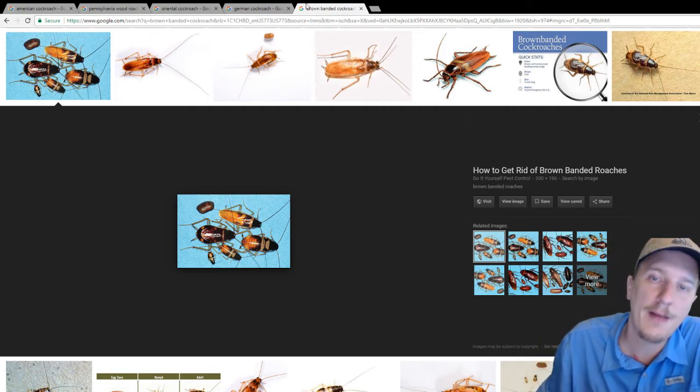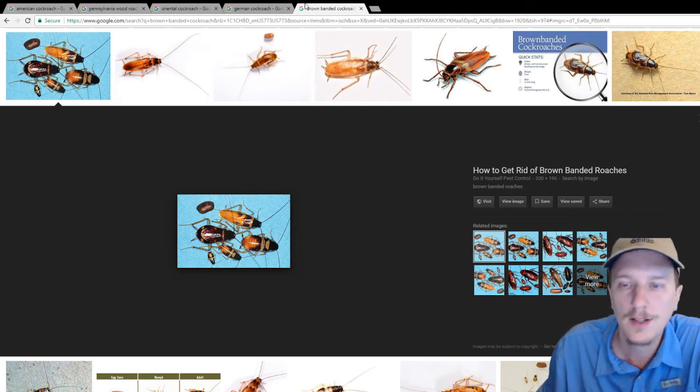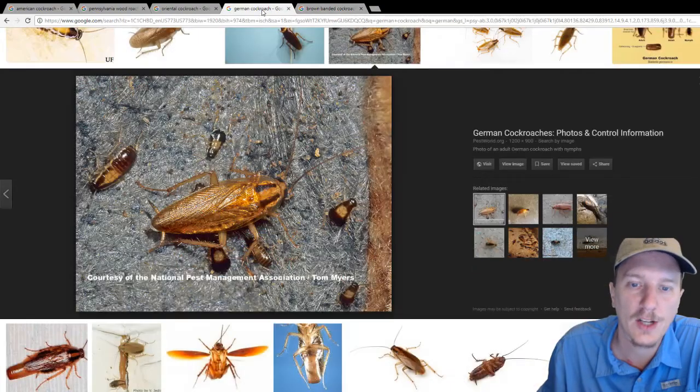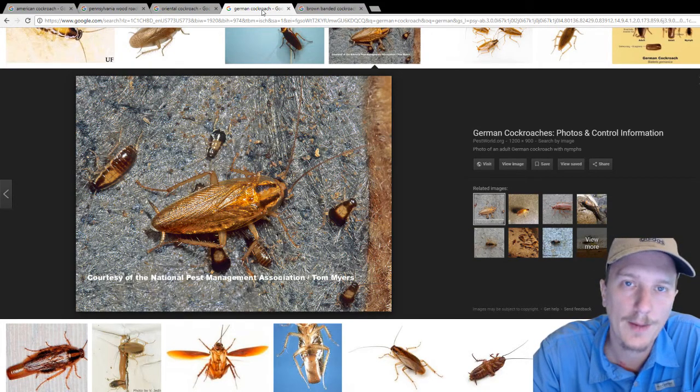But a lot of times you'll find them in a German cockroach infestation. You'll have both in the same house. They do build immunities pretty quickly. They breed pretty quick, just like German cockroaches do. But mainly we're just going to focus on German roaches, because the treatment for German roaches is going to work for the brown-banded roach as well.